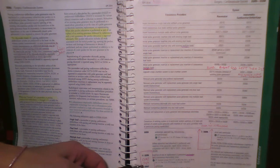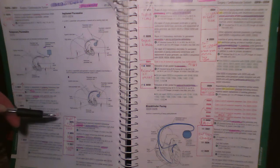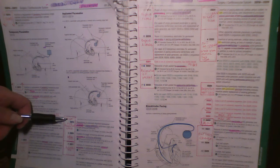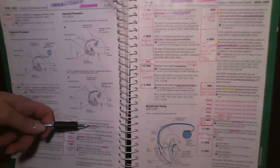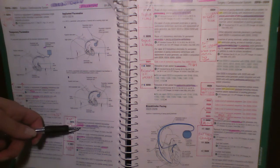When they come in to get their pacemakers replaced, they have to be leaving with the same exact thing they came in with. If they're leaving with more, 33214. Okay. So 33215 is a repositioning of either a pacemaker electrode or a pacing cardioverter defibrillator electrode. It says right atrial or right ventricular electrode. All right.